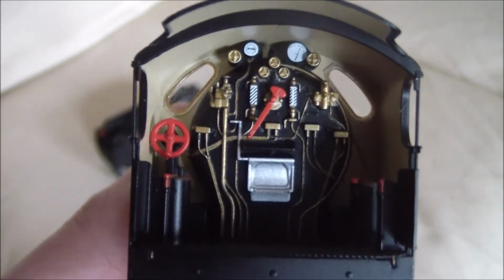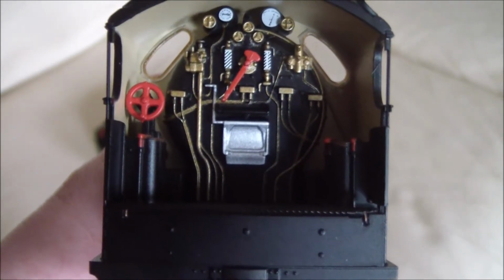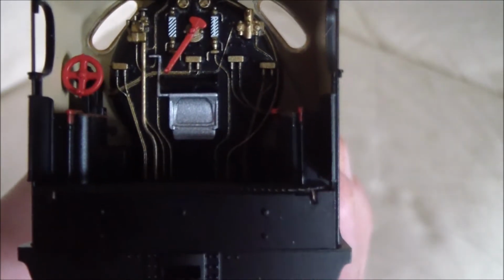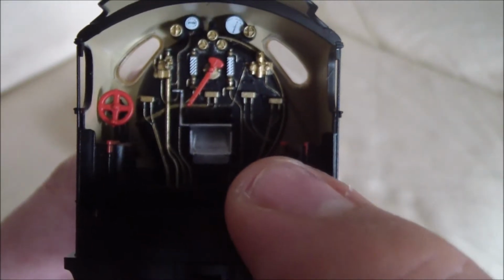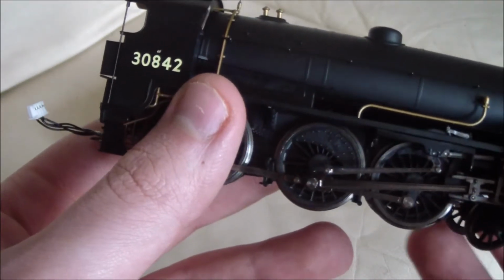And I can confirm that that does look like the real thing, because I have seen the cab of 847 on the Bluebell Railway, and basically it's all accurate. It's really nice. On the left, that is the reverser, and then this is the regulator in the middle. Yeah, basically this is just a beautiful cab. Very nice. So there's not much else on the engine apart from all that fantastic detail.